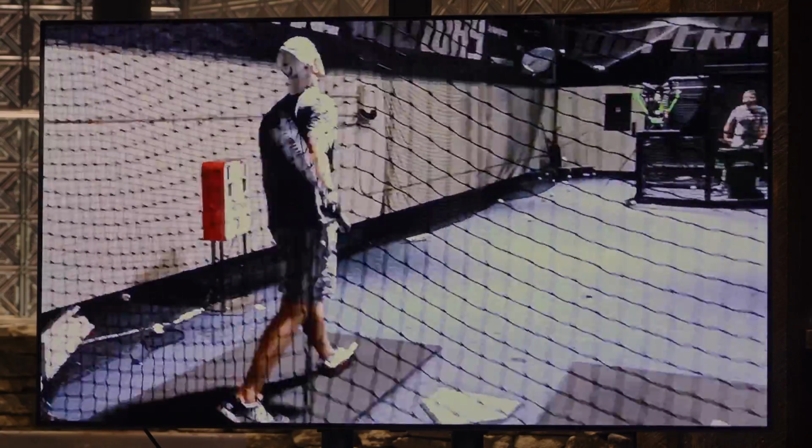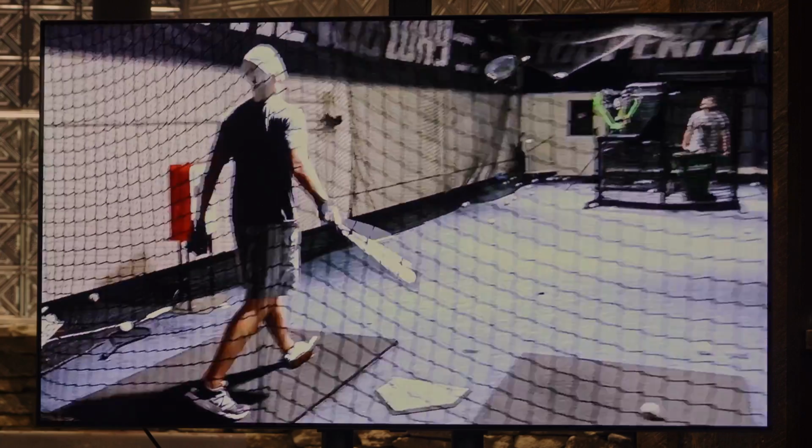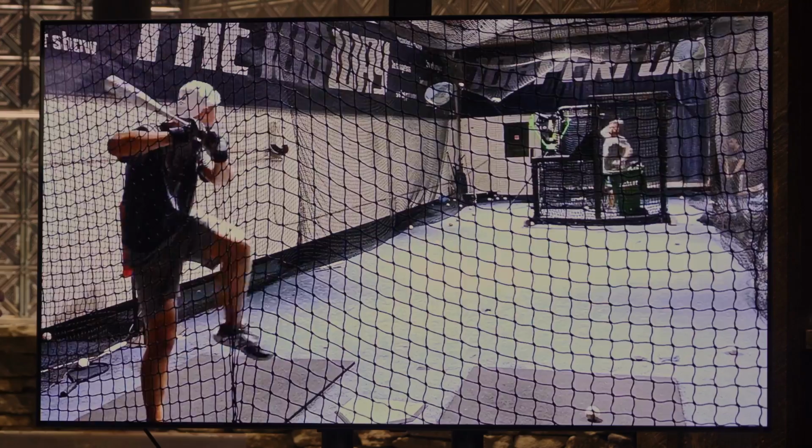So this was in 2018, right? Look how easy that swing is, right? That was in 2018. He was like a sophomore in high school at that time. Right? He led LSU in home runs in the fall.